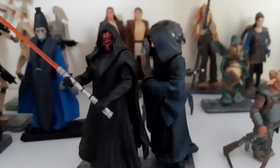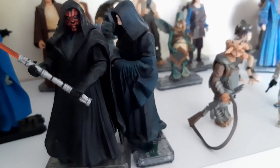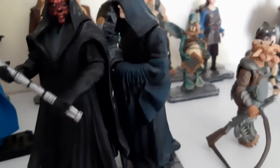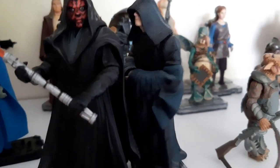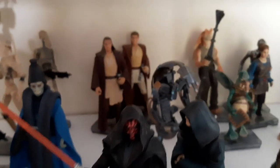But I love this Sidious figure as well. Oh, hang on a minute. What's going on with the focus? Look at him on that angle as well. Just see the nose. Because facially it's not that great, but from that angle it is. Anyway, skip through. I want to talk about yellowing on these two figures here.